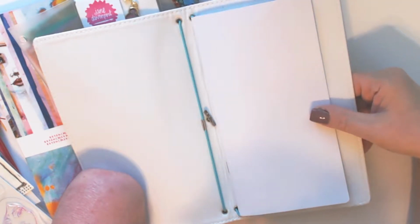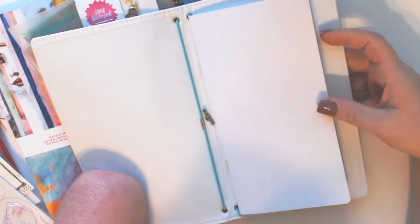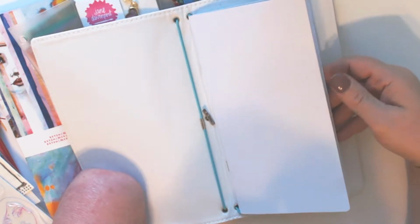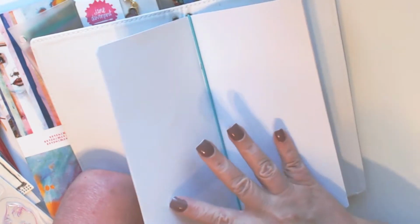Not much of planning. For that, I have my Midori, and I also like my Hobonichi, and I do planning and drawing in there as well. So this is how you put your booklets in here, or your sheets of paper. You fold them in half and you tuck them under these elastics.